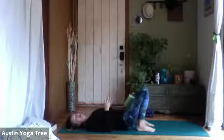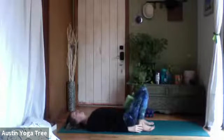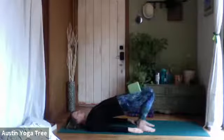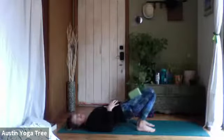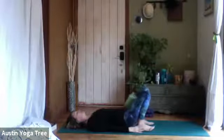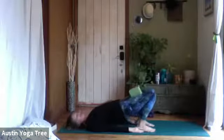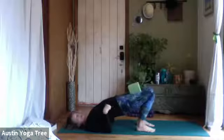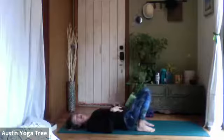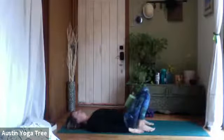And like I said, the core wraps all the way around our body. There's different ways to think about the core. And bridge pose helps strengthen that back side. Sometimes we just only focus on the front abdominals, but the transverse abdominal muscles wrap all the way around us. And it's important to strengthen the quadratus lumborum muscles that act like two pillars down the back of the body, as well as the iliopsoas on the front body.